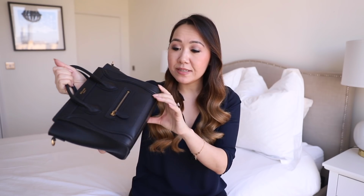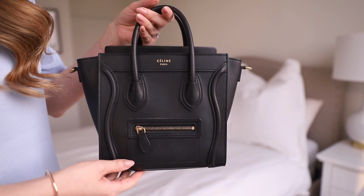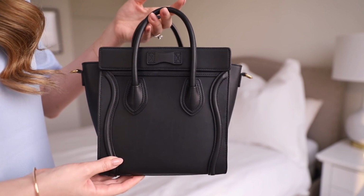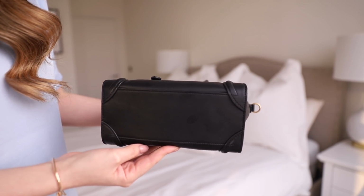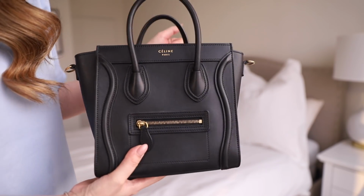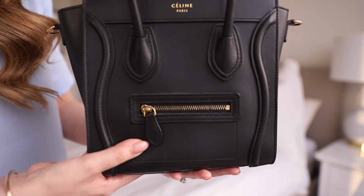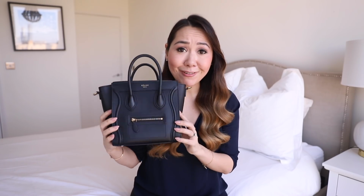Looking at the corners and the edges, which is always the first place I look when looking for wear and tear, there is absolutely nothing to report. No scratches, it is pretty wipe clean, and mine is in the smooth leather, so I can't speak for the grained leather, but it's held its shape beautifully. Doesn't show many scratches or marks, no dents, just such a great little bag, and even after all these years it still looks pretty much as good as new, so very impressed with it. It's just very hard wearing.